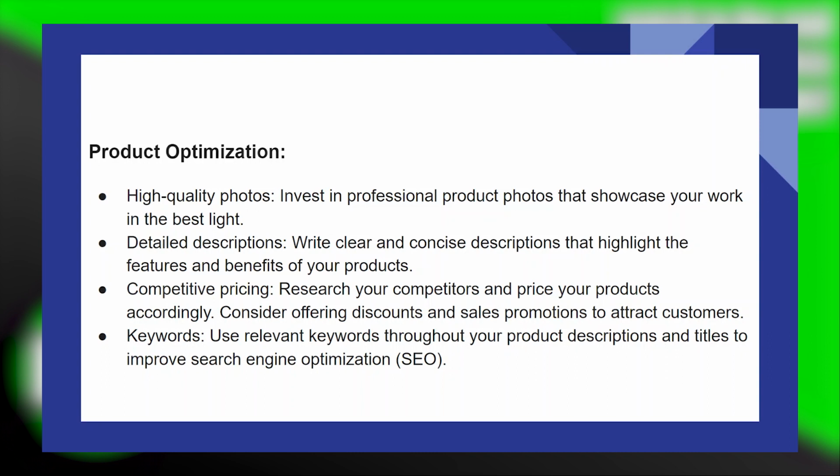Invest in professional product photos that showcase your work in the best light. Write clear and concise descriptions that highlight the features and benefits of your products. Research your competitors and price your products accordingly. Consider offering discounts and sales promotions to attract customers.